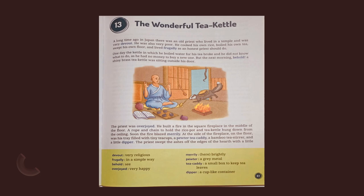One day, the kettle in which he boiled water for his tea broke, and he did not know what to do, as he had no money to buy a new one. But the next morning, behold, a shiny brass tea kettle was sitting outside his door.